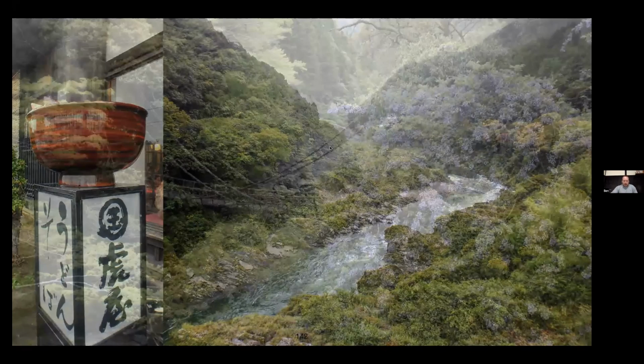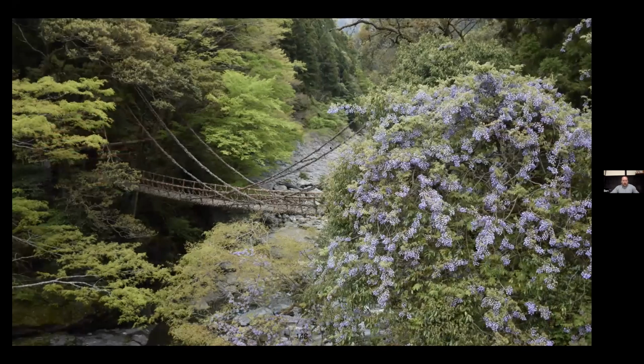And eventually we reach the area known as the Iya Valley region. So these are the headwaters of the Yoshino River in the central region of Shikoku. And after checking into the hotel, we take a short stroll down the hill to this vine bridge. So the Iya Valley is known for a few different things, but this is probably the most famous.